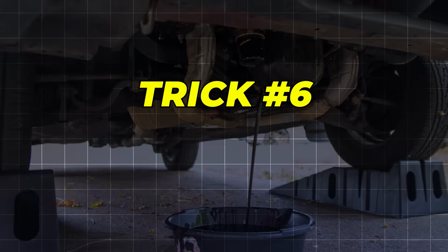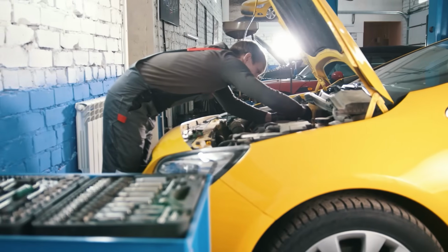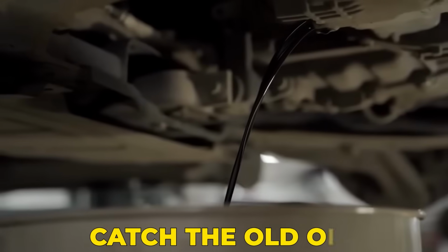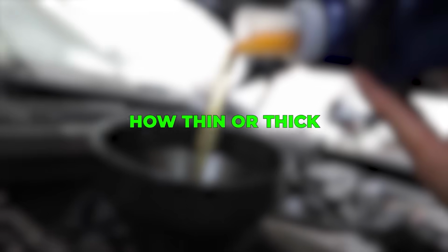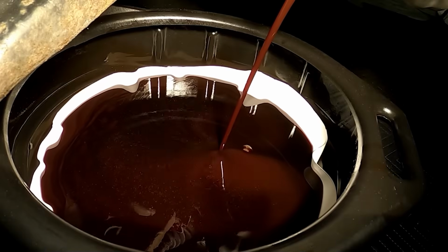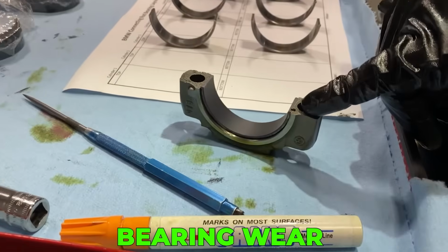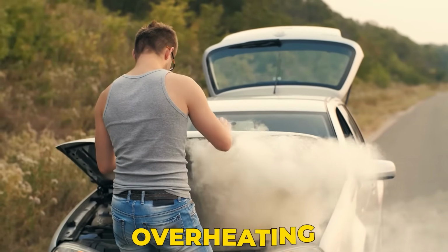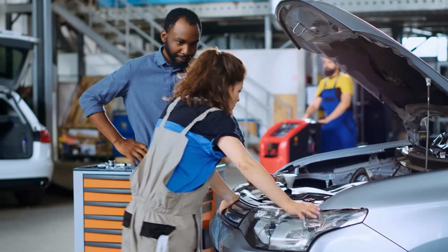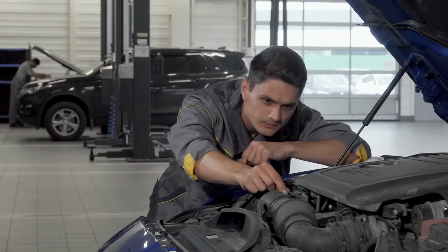Trick number 6. Capture and inspect old oil. Here's a trick very few people do. Catch the old oil in a clean drain pan and look at it closely before disposal. What color is it? How thin or thick? Do you see metallic sparkles under light? If yes, that's bearing wear. Smell it. Does it have a burnt odor? That could mean overheating. This simple inspection gives you an early warning system long before a mechanic would notice.